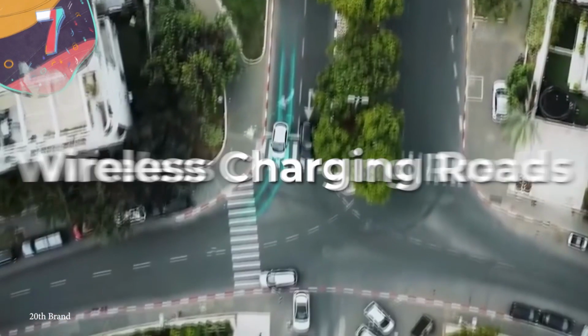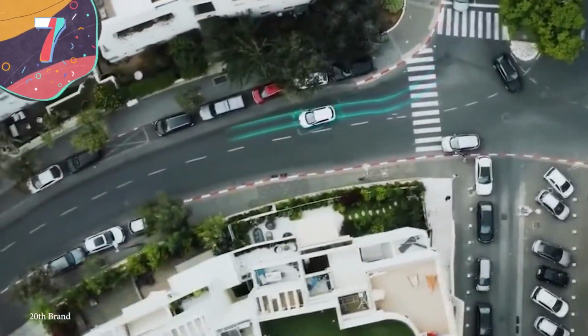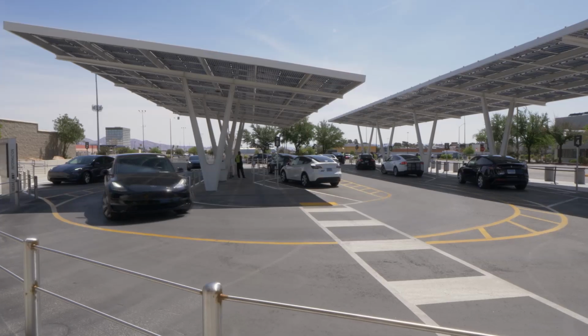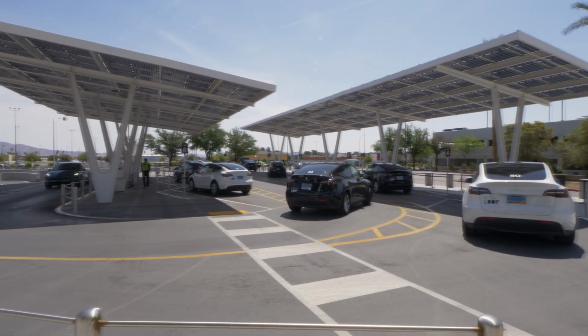Moving on to number 7, wireless charging roads. One of the biggest challenges facing the widespread use of electric vehicles is the ability to recharge the batteries. But rather than having to stop while charging, what if you could continually top up your charge while driving?